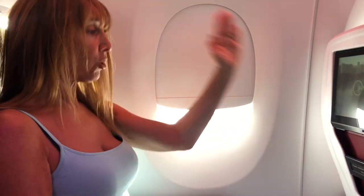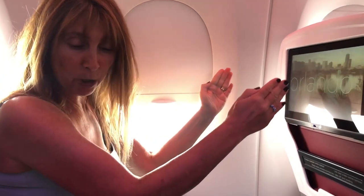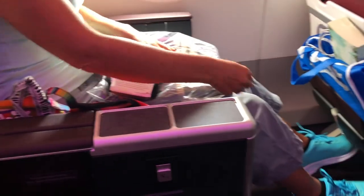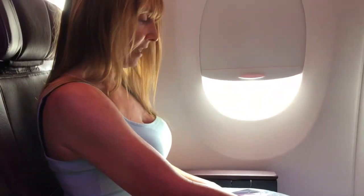And here's the screen. The screen is the same size, pretty much, maybe a little bit wider than the economy seat. But the seat is comfortable. If I look at the legroom, it is much, much better. All this space here, I can kick my legs up and I can move it around over here. So I actually am quite happy in this seat. And this headrest, it's quite nice and soft.